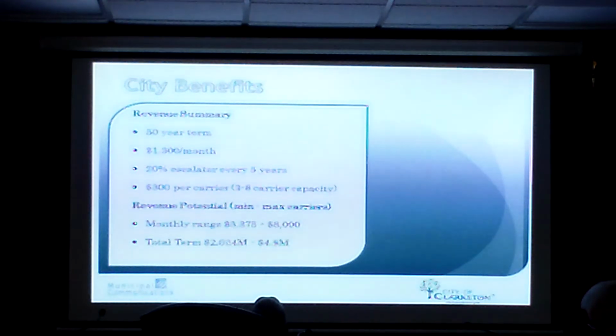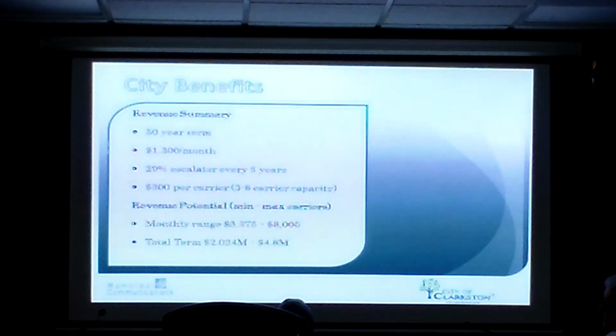From a revenue standpoint, the city would get initially $1,300 a month, and that is just with the one carrier. As the tower leases up, that would increase by $300 per carrier for carriers 3 through 8. Over a period of time, the average rent that the city will receive will be $3,375 to $8,000 a month. Over the term of the lease, it would be a minimum of $2.024 million, up to a maximum of $4.8 million.